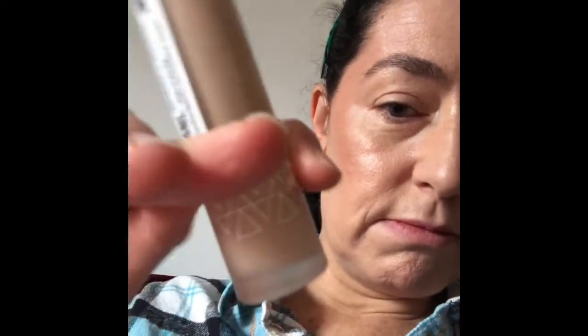But yeah, it's a pump type of bottle. So this is how it looks. Apologies if it's a bit dirty, but I've had this for a very long time now, I think probably a year, and I've not got much left, probably about 5 ml I would say.